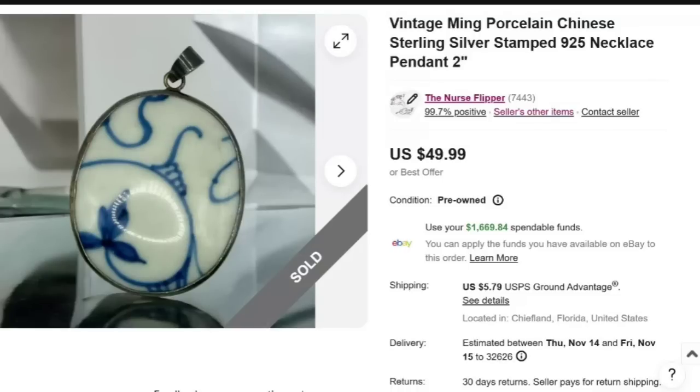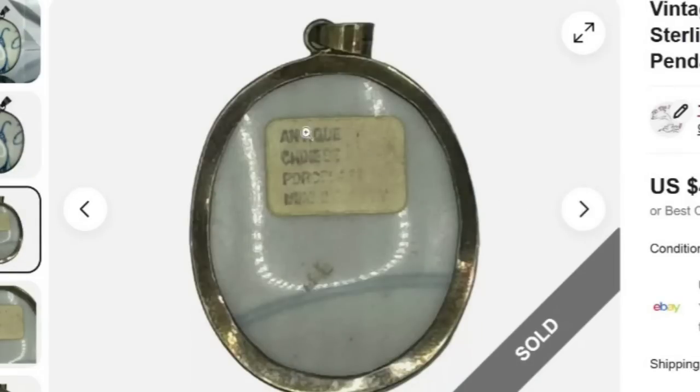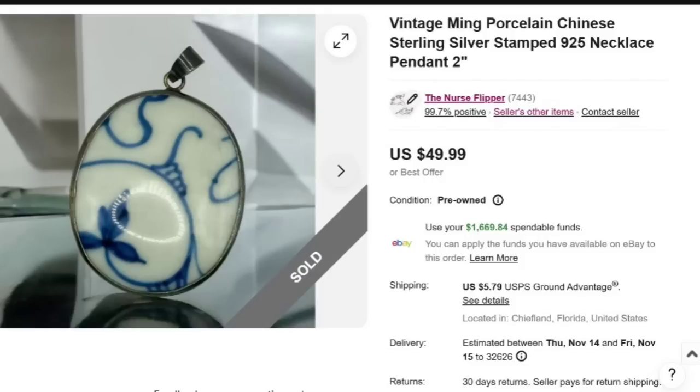It's a vintage Ming porcelain Chinese sterling silver pendant necklace. I only paid $5, so this one's about a $40 profit, and it was really cool. I knew what it was because it still had its sticker from the antique mall, but I got this in an online jewelry lot. So really, really neat piece, great profit on a very, very small item.